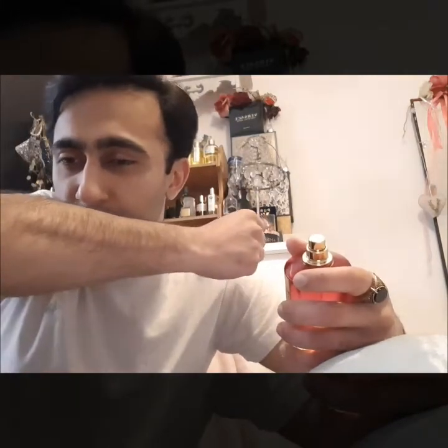Instantly when you spray it, you get a little bit of that peach that almost resembles apricot in its sweetness, and that velvety character kicks in. But what I really love about this chocolate is that it never turns juvenile.